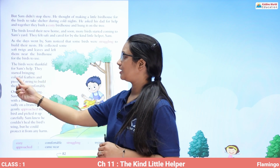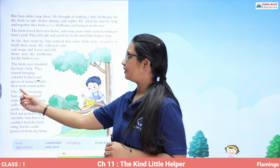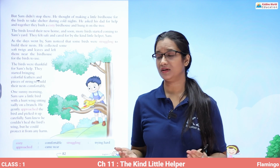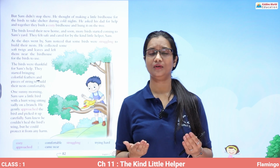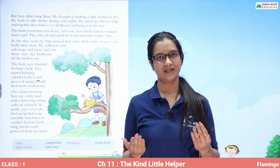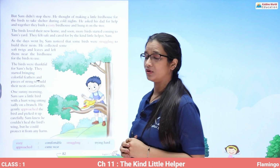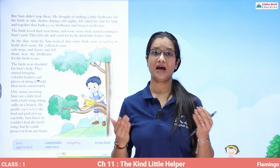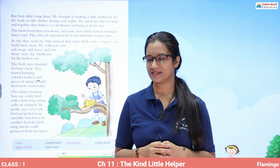They started bringing colorful feathers and pieces of string to build their nest comfortably. So all these birds got very comfortable and they were very helpful because of Sam's facilities that he was providing, and also they were very thankful. They got all the beautiful feathers and twigs and leaves, and all the birds built their beautiful nest.